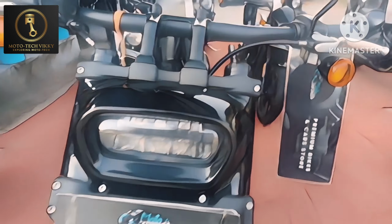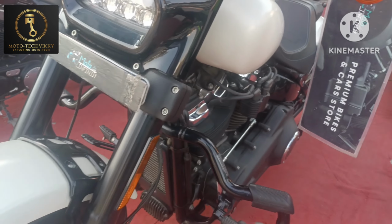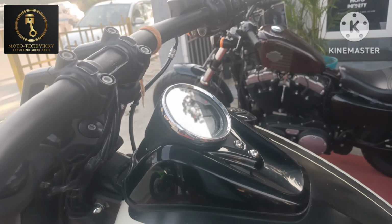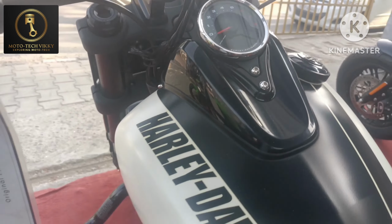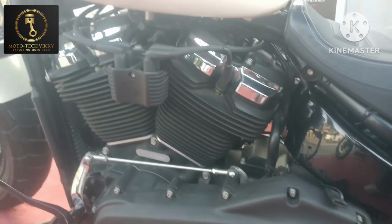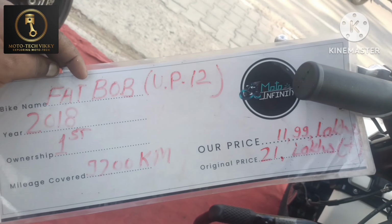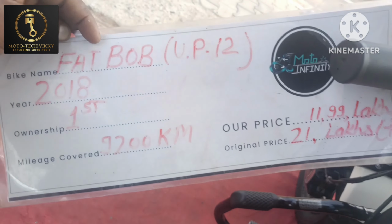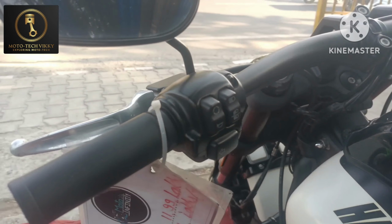The Fat Boy 114 boasts a length of 2,370 millimeters, a ground clearance of 115 millimeters, and a seat height of 675 millimeters, providing a perfect blend of comfort and control. The Michelin Scorcher 11 tires, with a front specification of 160/60 R18 and rear of 240/40 R18, ensure a smooth and stable ride. And with an impressive fuel capacity of 18.9 liters, your journeys are boundless.